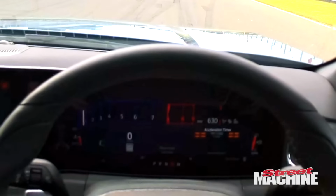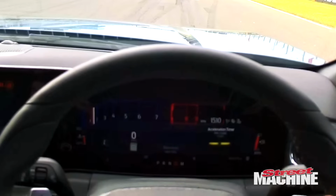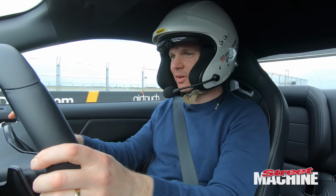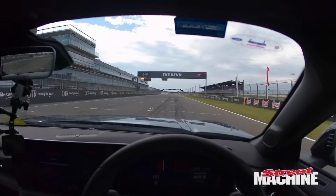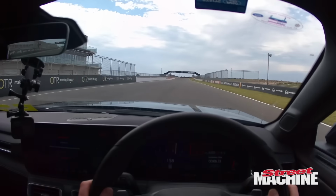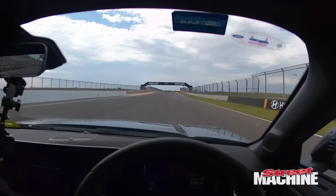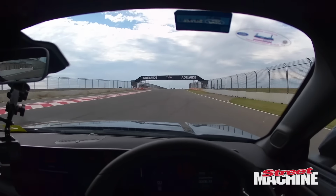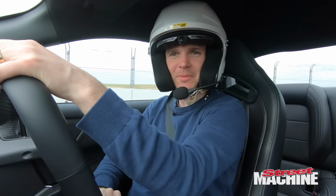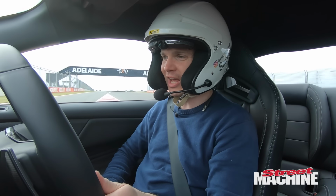Okay, give it a bit of revs. Oh, I don't know if that was very good. Bit of wheel spin. This thing's certainly a lot brisker. There we go, 6.33, 0.87 reaction time, that was about the same. I need to come off the brakes earlier.